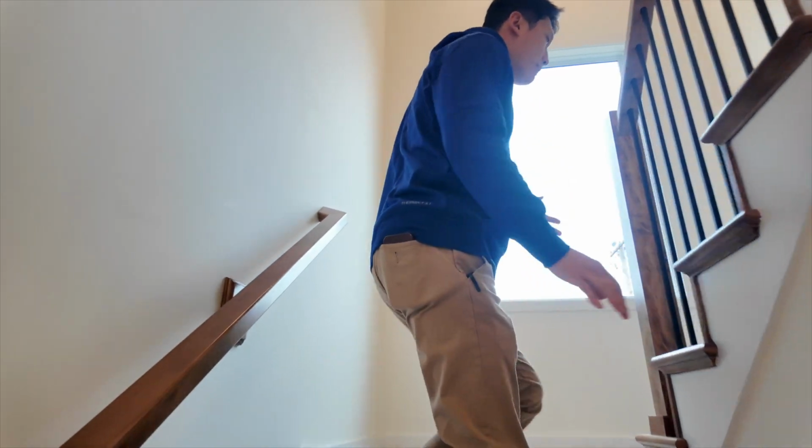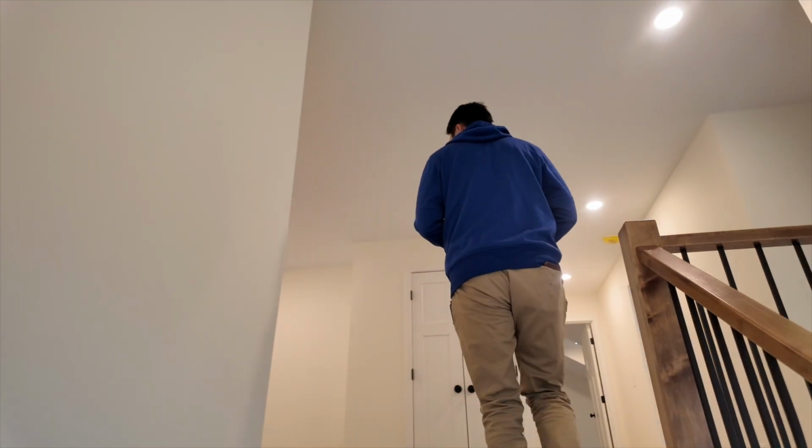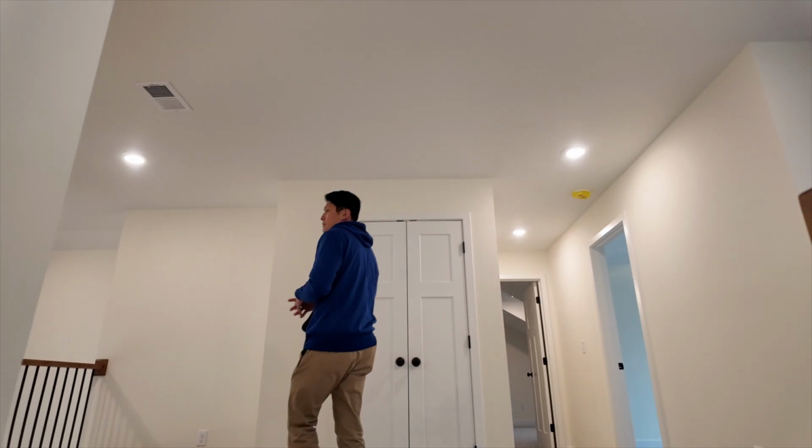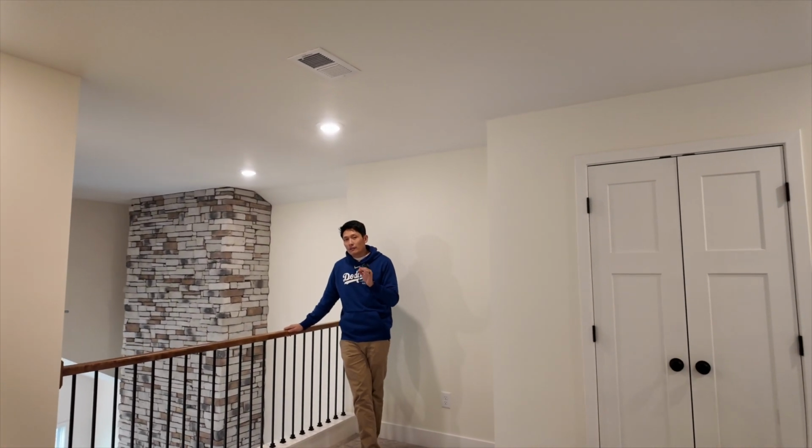So you get tremendous value for this house. It is brand new construction. Hopefully you don't have to worry about a roof leak or any of the components failing. But that's one of the nice things about buying new construction. You pay a little bit of a premium, but you do get a nicely finished product.